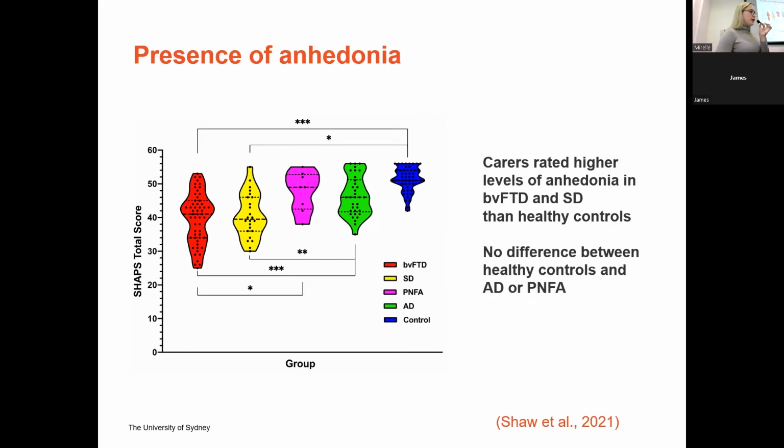So you can see there that there's more anhedonia, or less ability to experience pleasure, in the behavioural variant and semantic dementia patients, whereas there was no difference from controls with the progressive non-fluent aphasia and Alzheimer's disease patients. So anhedonia seemed to be a feature of the behavioural variant and semantic dementia patients within this group.